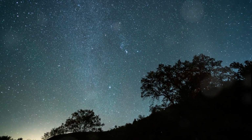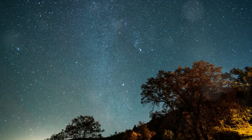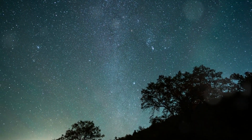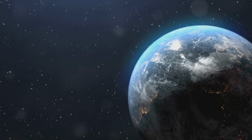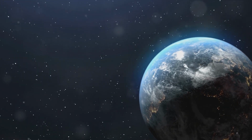So next time you gaze at the night sky, remember the journey our Earth has taken. From a humble cosmic cloud of dust and gas, through fiery birth and icy ages, to become the vibrant, life-sustaining world we call home. From a cloud of cosmic dust and gas to a unique world teeming with life, that's the fascinating story of our Earth's origin.